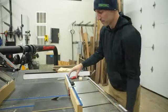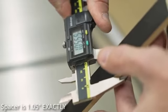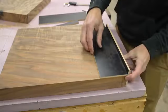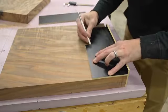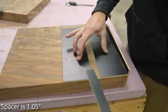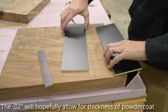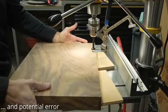The project here turns into a bit of a nail biter. This is where I could very easily mess things up. That aluminum shelf measures exactly 1.03 inches, so I need to come up with a spacer where it fits this wood exactly tight with no visible gaps. However, that shelf is also going to have powder coat on it, and so I need to allow for just enough room for the powder coat, but not so much that you could actually see a gap.